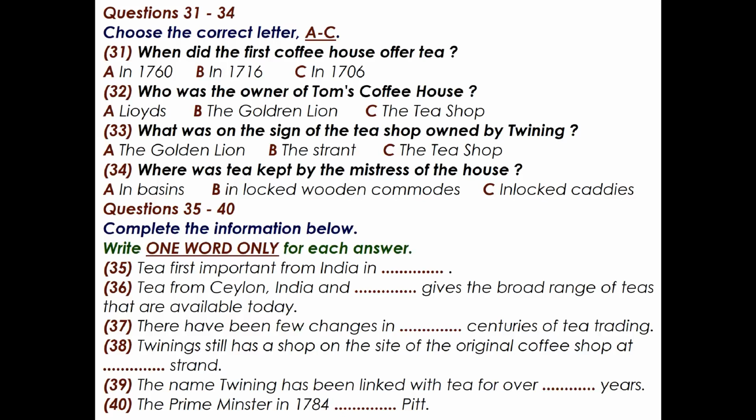There have been few changes in 3 centuries of tea trading. London is still the centre, and indeed Twinings still has a shop on the site of the original Tom's Coffee House at 216 The Strand. The name Twining has been linked with tea for over 280 years. Indeed, it was Richard Twining, in his capacity as chairman of the dealers of tea, who in 1784 persuaded Prime Minister William Pitt to reduce the high tax on tea, making the beverage more accessible to the general public.